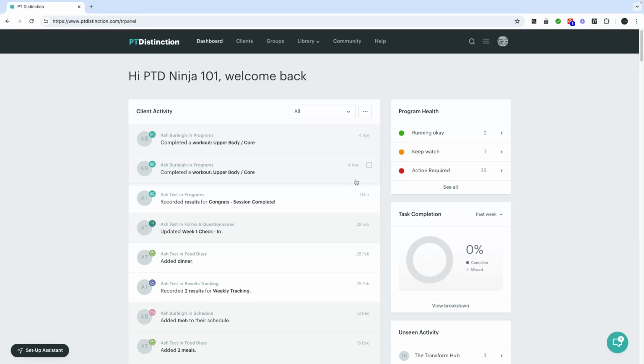So here we are inside Peter Distinction, and I'm going to show you what this might look like. I'm actually going to start right from the top. A lot of people, when they go in here, go into clients' accounts, or into groups. I'm going to start with things called pre-made packages. Now, if you're not sure what pre-made packages are, make sure you check out the masterclasses, especially module 3. We go into more detail about that.